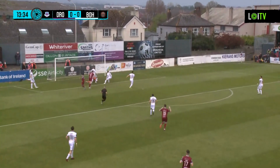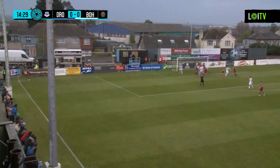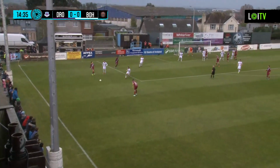It's a chance for Grimes. It was a great save from Talbot. Grimes knocked it into the path of Freddie Draper from Talbot, and here's the corner which Darren Markey whips into the near post, and it was Alec Boyega who got up for it, but it's broken back to the Drogheda centre half. Back to Markey again.